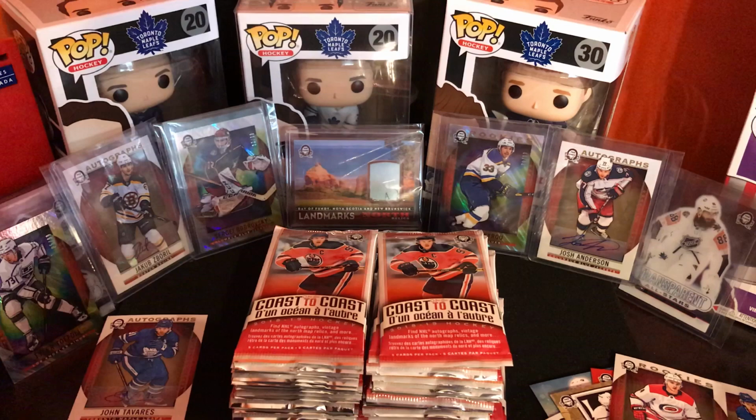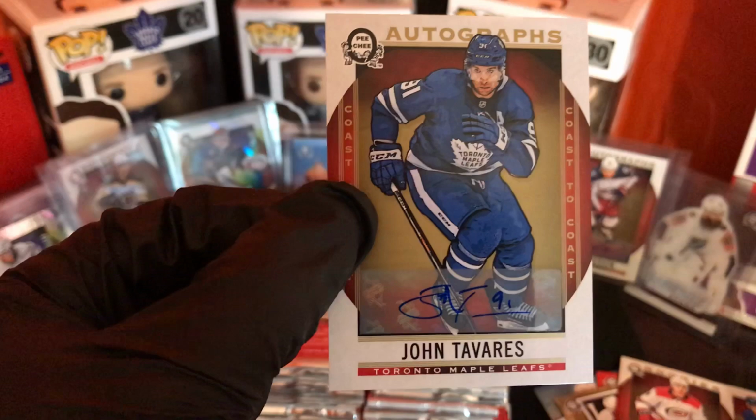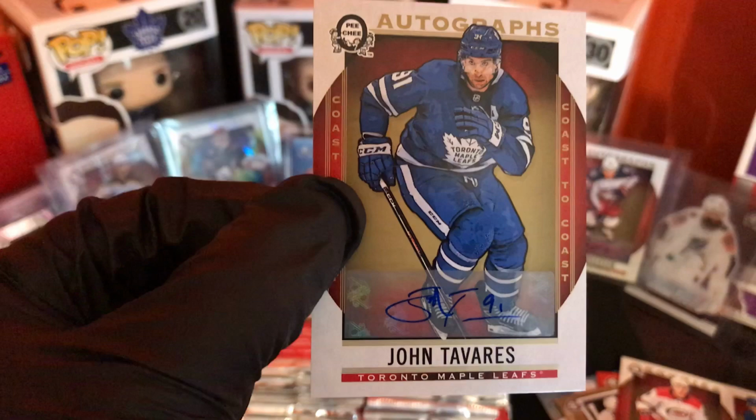I gotta sip my coffee. That's insane. I want to show you boys again. Get right in there. Johnny T. Second auto. I bought an auto off of a guy on Instagram. I used to open up a lot of packs, but I haven't seen him on Instagram in a while. But there she is, boys. Johnny T.